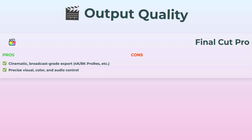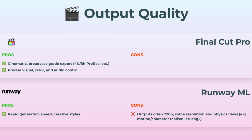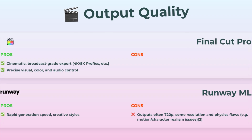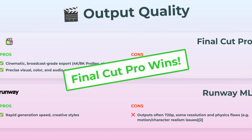Runway ML, meanwhile, is speedy and creative. Your clips come out fast, lots of unique styles. But, and this is important, you're usually looking at 720p tops, and sometimes the realism and physics are sorta off. Like, not unusable, but definitely not cinematic grade. So for polished, pro-level exports, Final Cut is absolutely the winner.